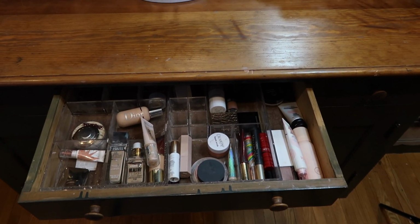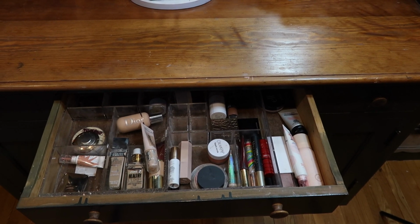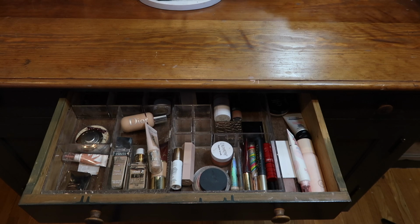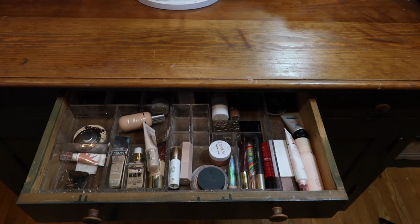Right now I have all of my Project Pan items in this drawer. I currently have like 42 items that I'm trying to pan. So I decided to keep this drawer exclusively for Project Pan items, and every week when we shop my stash, I will shop my stash for specific Project Pan items that I want to focus on.